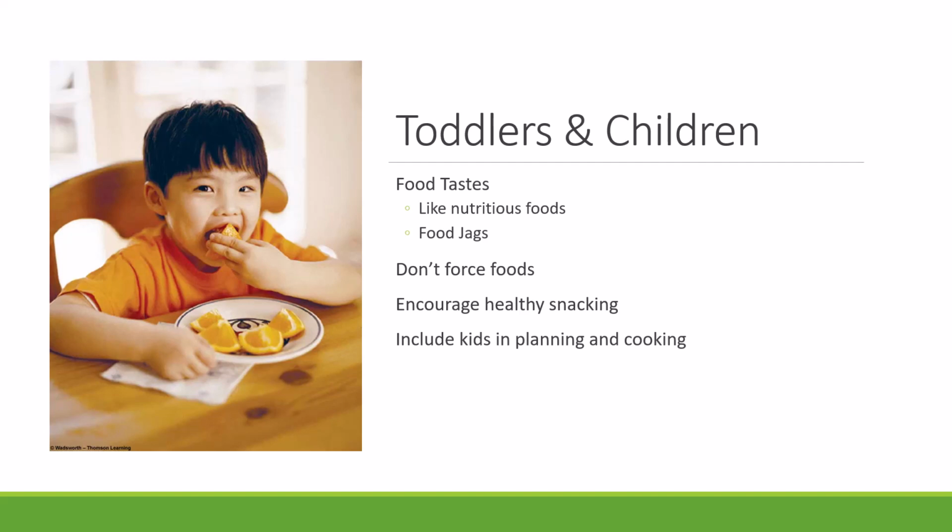Involving toddlers in the planning and cooking process can foster a sense of autonomy and excitement about the food. By making the experience interactive and enjoyable, caregivers can instill a love for nutritious food, making toddler nutrition not only essential for growth, but also a positive and exploratory aspect of their early development.